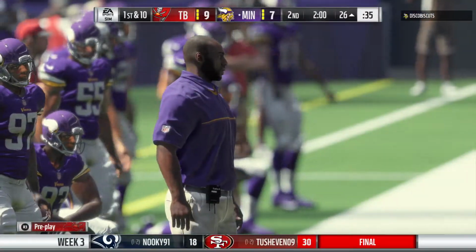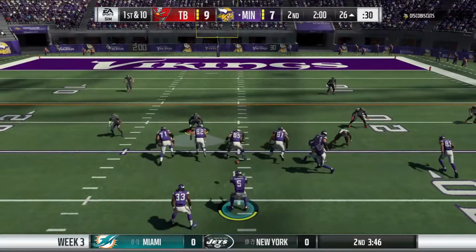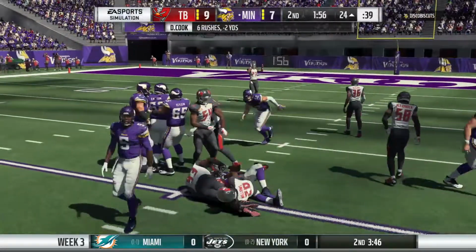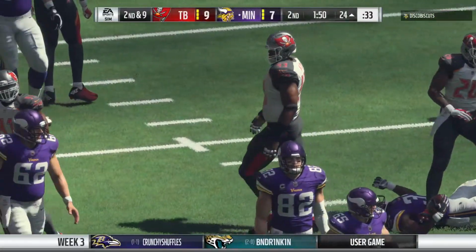So the offense has it 1st and 10. They'll run it now out of the gun. And not much of a hole there as he gets it down to about the 24-yard line. Just a yard on the first down carry, so it's 2nd and 9.